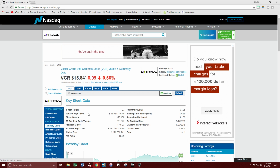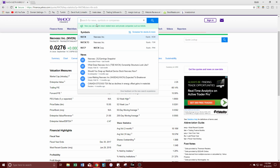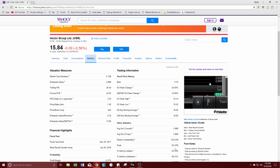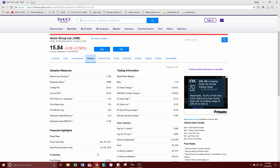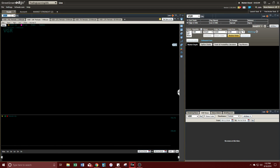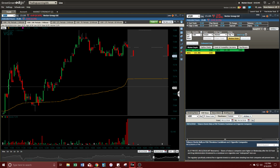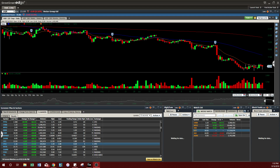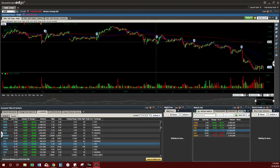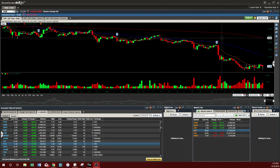Both inverse ETFs. And then we got VGR here. What is VGR on Yahoo Finance? VGR's float is 92 million. So real quick, let's see VGR on the chart. I just want to see if there's any big spikes on VGR. So we zoom out on this. I'm not really seeing anything, so my guess is they're going to do a split to bring it up higher. So not really worth keeping an eye on, in my opinion.